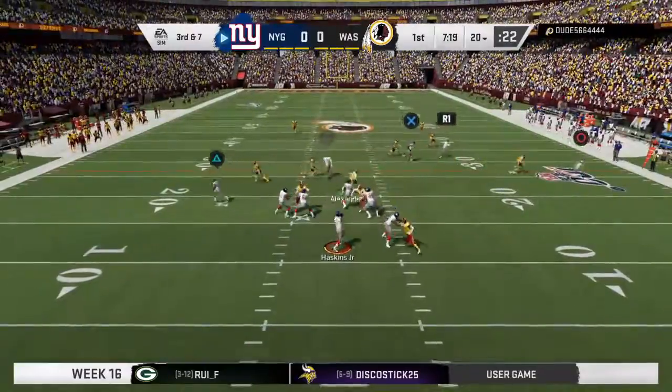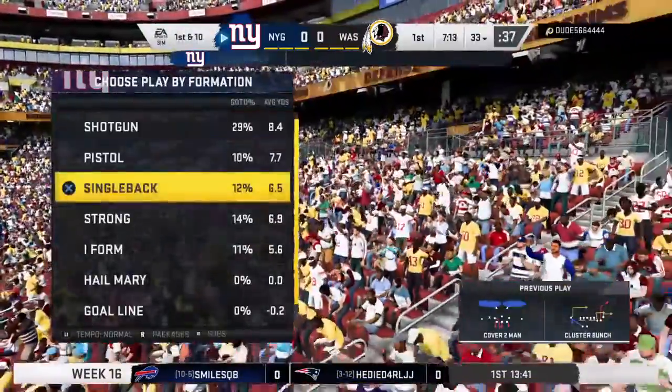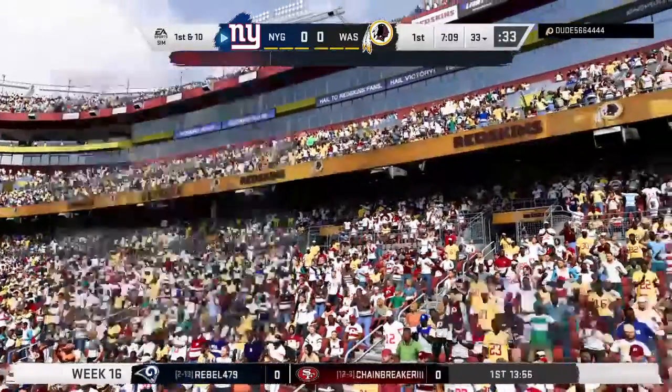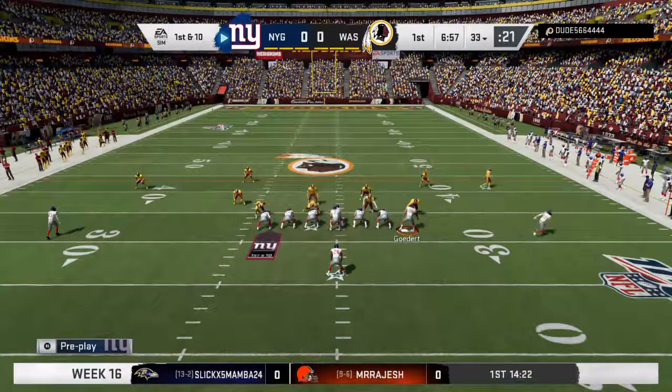3rd down. Here's Haskins. Man open. That's Kiki QT. Complete. 1st down, Giants on a pickup of 14. So they'll come up 1st and 10 now from the 33.